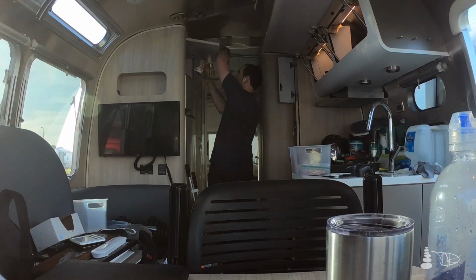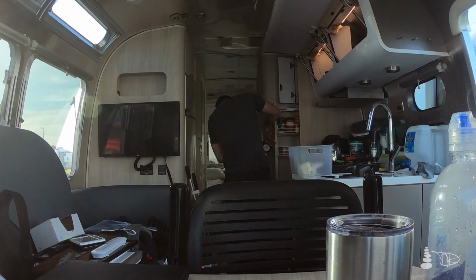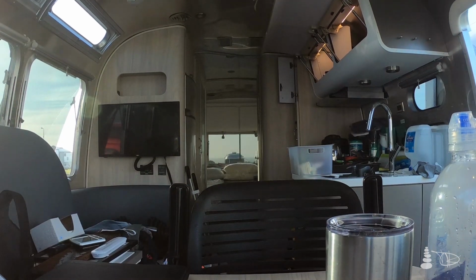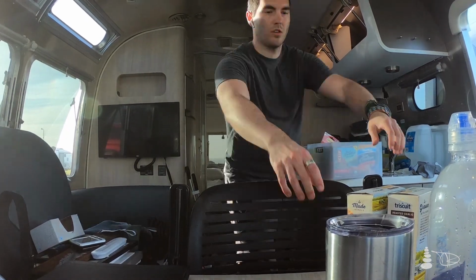Anyway, got everything moved over, spent a few days tailoring, fitting stuff into different places, finding the best place, finding what makes sense, getting rid of some extra stuff, thinning some stuff down.